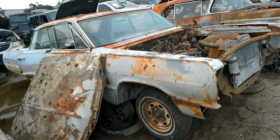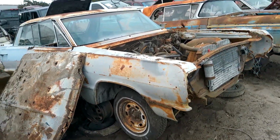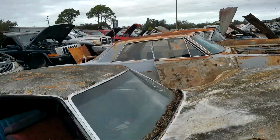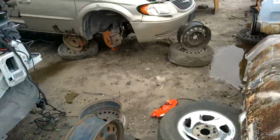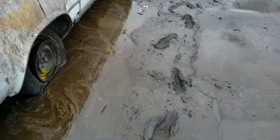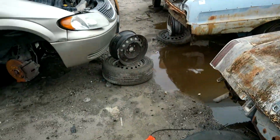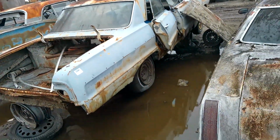And this is I want to say a 62 or a 63. Let's take a look here. Shit. That's disgusting. That is gross. Well, I just wrecked an $80 pair of Nikes going through that mess. But hopefully we'll be able to clean them.